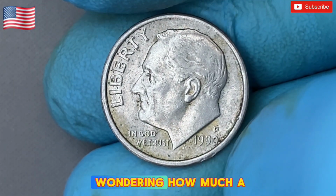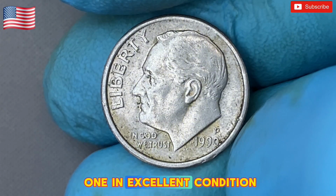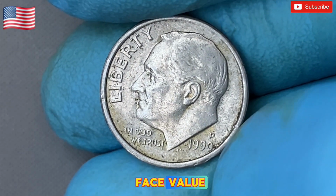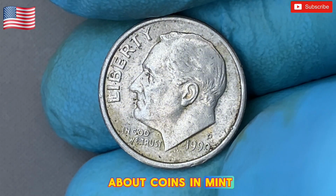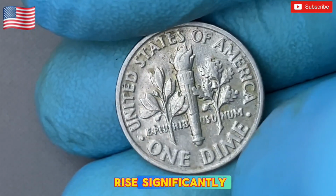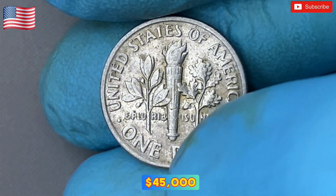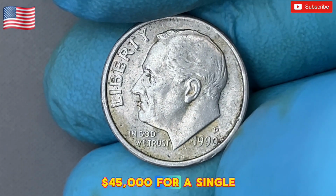Now, you may be wondering how much a 1990-P Roosevelt dime could be worth if you come across one in excellent condition. A regular 1990-P dime in circulated condition may not be worth much more than its face value, just 10 cents. However, when you start talking about coins in mint state condition or those with minting errors, the price begins to rise significantly. Well-preserved examples of the 1990-P Roosevelt dime have been sold at auctions for as much as $45,000. Yes, that's right, $45,000 for a single dime.